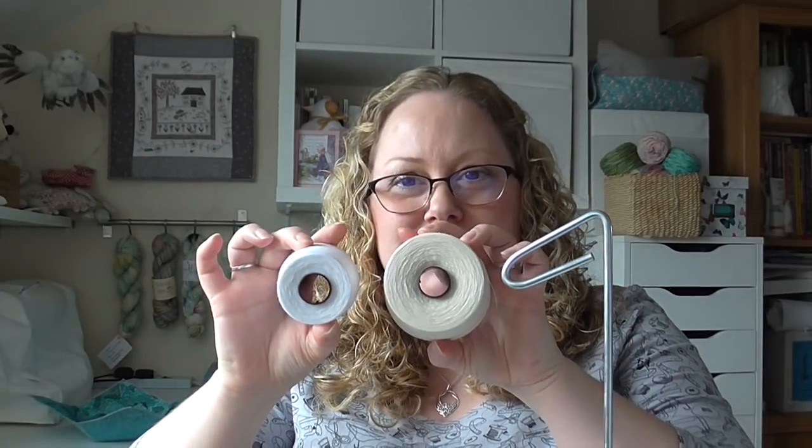You can see how much that's gone down, and this isn't even a full spool, so that's all good fun. I find this useful because you can use larger spools, and also if you're using metallic threads, you'll find that they don't mess up in your machine as much if you allow them to unwind before they reach your machine. So if you're using metallic threads, it's a good idea to have something like this.